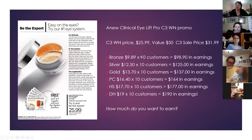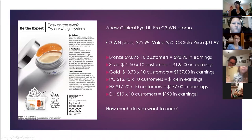So if you sell it to 10 customers, let's say at the silver level, you would be getting the $25.99 minus your 25% discount level, all right? And then plus an extra $6 per container, because the customer's price is $31.99. We can only order that one in campaign one? You can order this one in campaign one or campaign two.